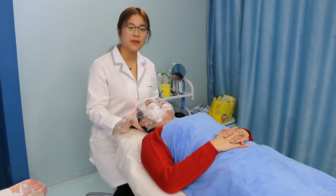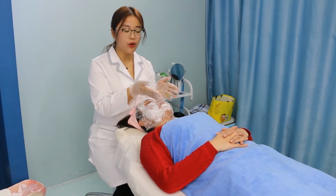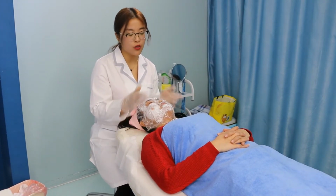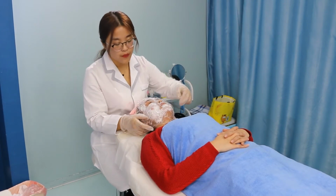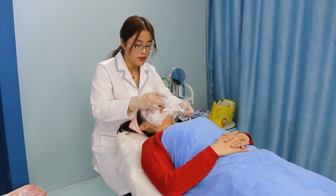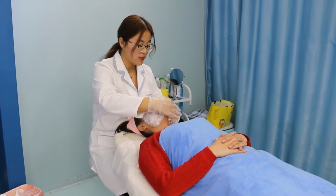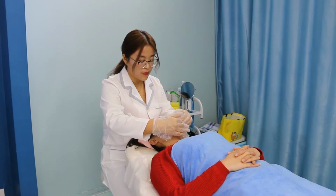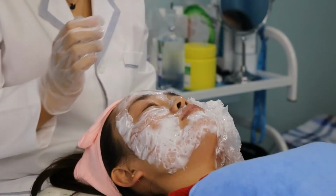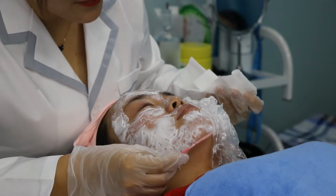Okay, now after 30 minutes have passed, we can clean off the anesthesia cream. We only do half the face at a time, because the anesthesia cream is only effective for 30 minutes. So we do this side first. We only do the half face here, and we need to remove the anesthesia cream.